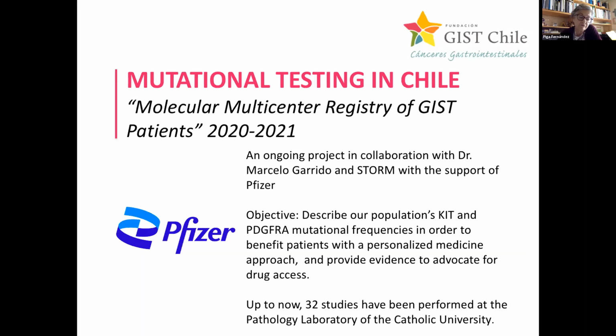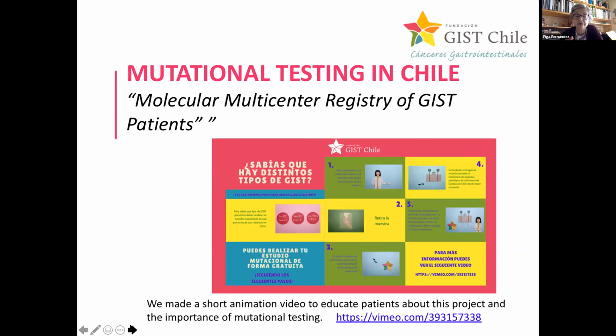We are in our foundation, we have 110 patients registered, so we still have a lot more to go. And the problem that we have mainly is because the patient had to go to the clinic or hospital where the surgery was made to have their tissue sample, bring it to us. And as many of us have been in quarantine for a long time, that has slowed the process a lot. But we hope that we're going to be lucky and move forward as fast as we can. How do we promote this?